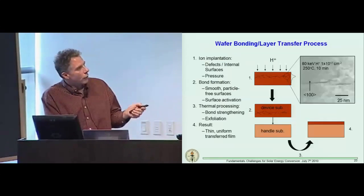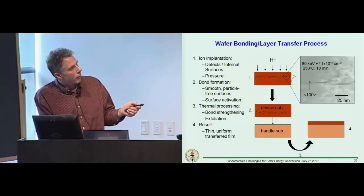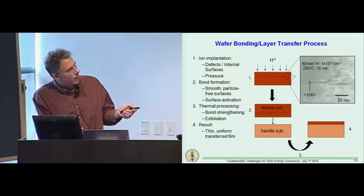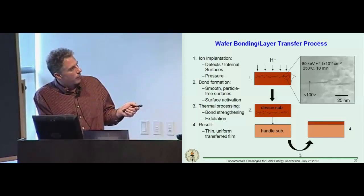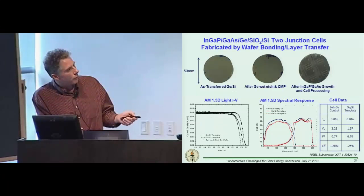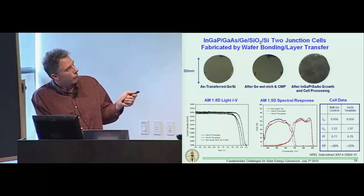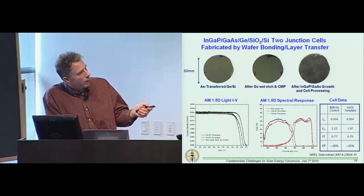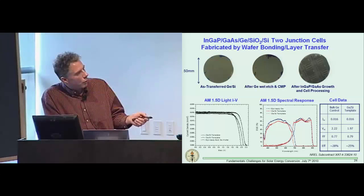This sort of process can also be done for the compound semiconductor materials. This is an illustration of hydrogen-induced exfoliation for a germanium layer, and that germanium layer can be used as a template for growth of multi-junction solar cells. Here's a growth of indium gallium phosphide gallium arsenide cells grown on a germanium substrate and then exfoliated and then bonded onto another low-cost handle substrate.